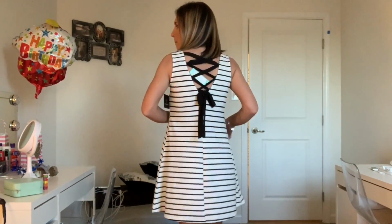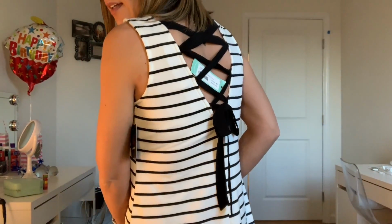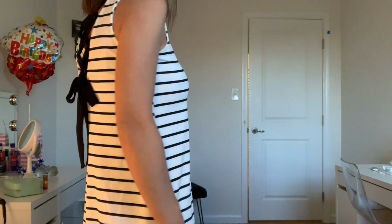Okay, next is the dress. I'm gonna show you guys how it looks. It's really huge, really big in here. Really just not my style at all. I really don't care for it. So I'll come closer. You guys can see the pattern. You can see the back, how it works. I like the back. That's basically all I like about this, and maybe the V-neck, but that's it. This isn't really my style at all, unfortunately.